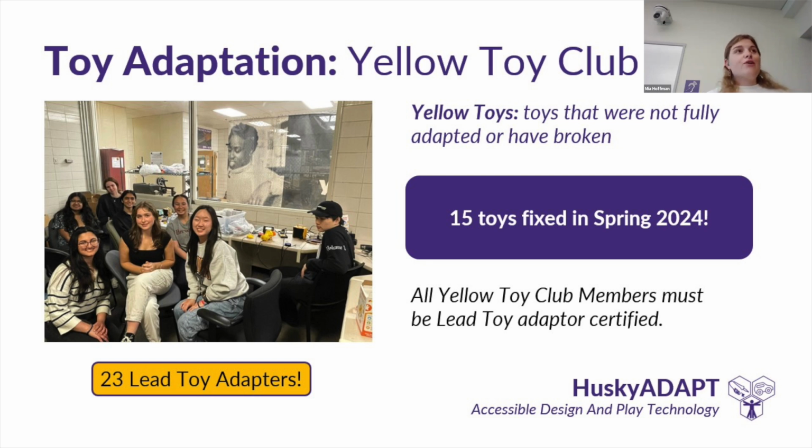Our yellow toys are toys that might not have been fully adapted in a workshop. Sometimes toys are more complicated than we think, and it ends up in a mess of wires. So our Yellow Toy Club comes in and solves those. We also get toys back from the community that have broken, and we try to fix those and get them back out so more kids can enjoy them. This past spring, they fixed 15 toys, and we have 23 lead toy adapters at my last count. I think that might even be higher now.